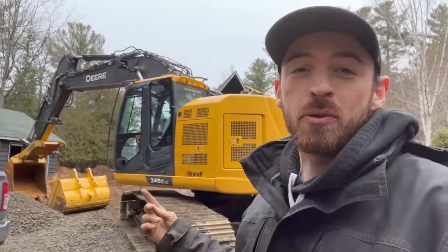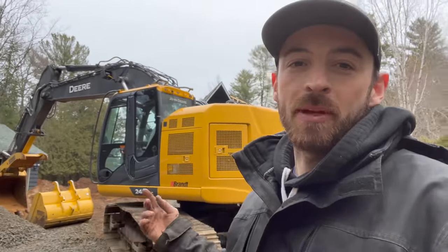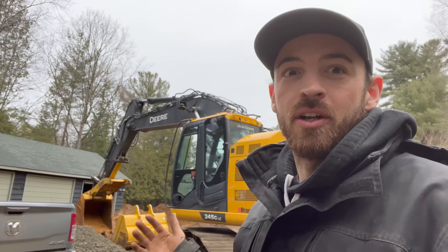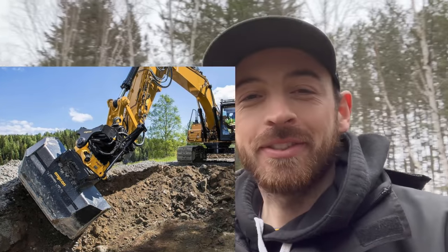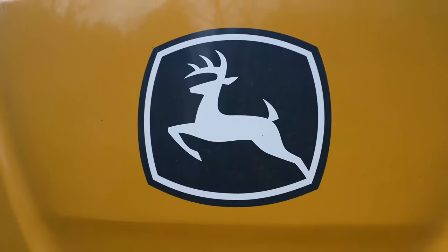We got our new 245 John Deere here. We actually got this in January, I think. My dad put $100 on it this winter. That was it. But we've been waiting for buckets all winter, a ditching bucket. And I know all my Swedish watchers are going to be like, well, why didn't you get an Engcon? It's not my decision. But it was supposed to have the ditching bucket, like the tilt bucket, on it when it showed up here today. But unfortunately, it didn't. It still doesn't have it.